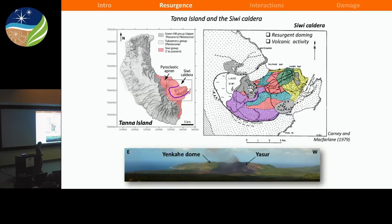This caldera is elongated in shape. It's more or less rectangular. It's open to the sea on its eastern part. And it is very active. It has two types of activity. First, volcanic activity with this little ash cone, which is called Mount Yasur, that explodes approximately every 2-3 minutes.